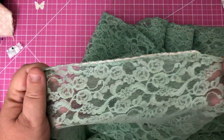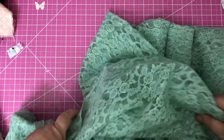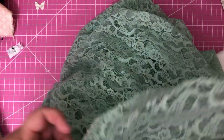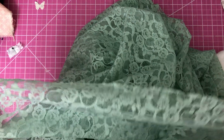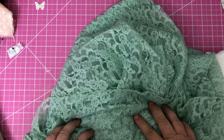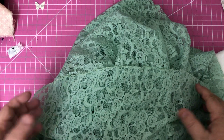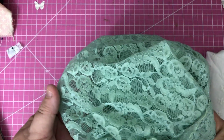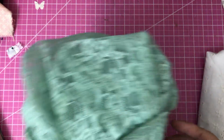I love lace, and probably what I'm gonna do is cut, this is like a huge tablecloth, it's for a 6-foot table. So it was huge. And so I'll probably cut some of this up and maybe even coffee dye some of it and see how that turns out. So I'm very excited. I don't have lace this color, so I'm really excited about that.